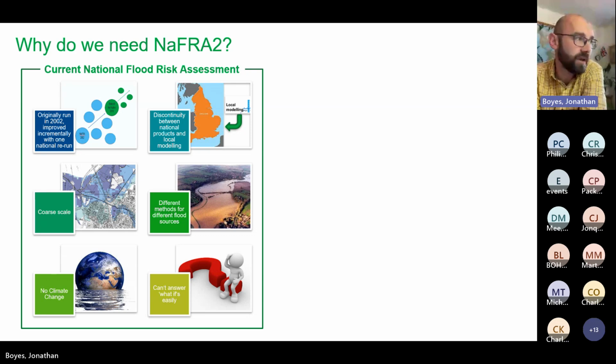Next up, it runs at a very coarse scale. I've mentioned a couple of times already these 50 meter grid cells. Increasing resolution doesn't equate to increasing accuracy, but it's fair to say 50 meter grid resolution is pretty coarse by today's standards. We all know the classic problem where you've got tightly packed receptors, like terraced houses on a linear street going uphill away from the river. They're all banded up, it's black and white. You're either at that level of risk or you're not, and we all know it's a lot more nuanced than that.